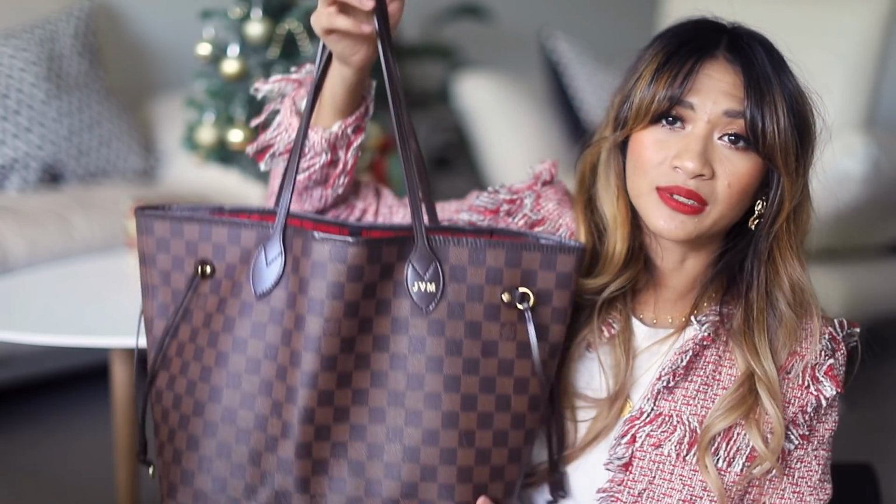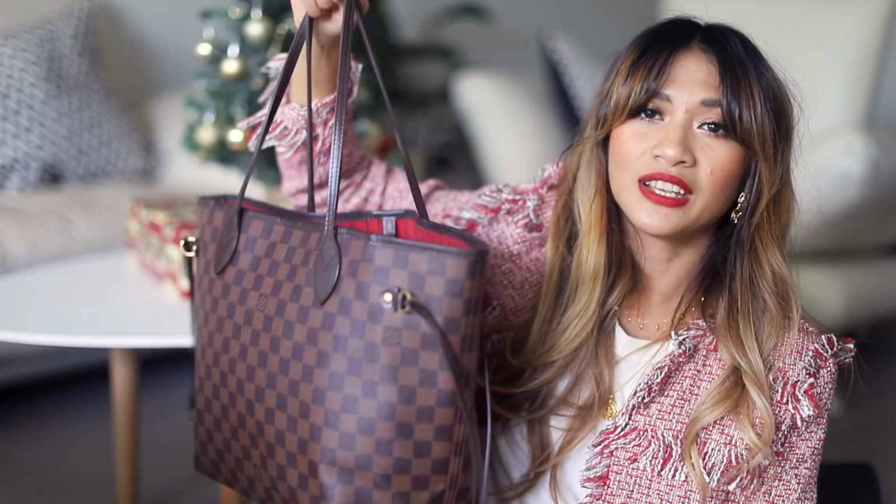And if you haven't considered getting the Neverfull and you need the perfect tote bag, I could not recommend this one enough. It's lightweight and so durable, and you can totally wear this as a day bag as well. So I've been contemplating getting this in the Damier Azur Neverfull, but I don't know if that will be as appropriate because it will be so light. But I really do love this MM size, and if this breaks on me, I'm gonna be so devastated.